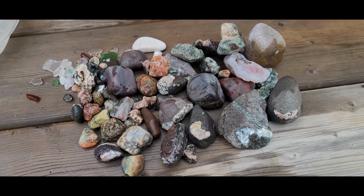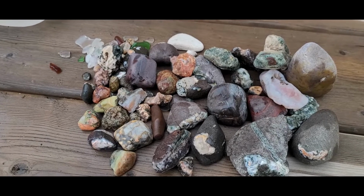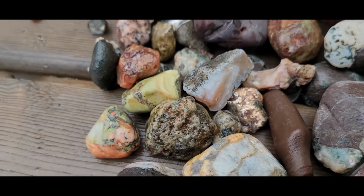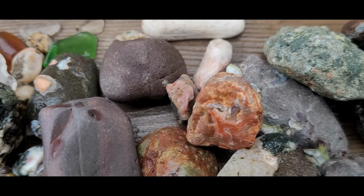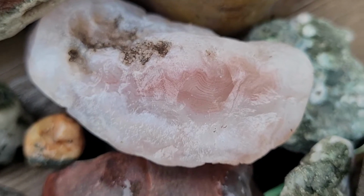Yesterday we went for a little rockhounding trip and I forgot my phone. So I just want to show you what we got. There's a lot of cool stuff. We'll do a closer look, but I just wanted to give you a quick little scan. Lots of agate. Look at that. Oh man.